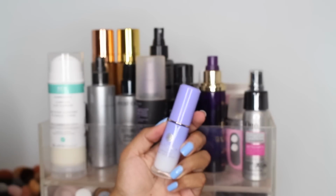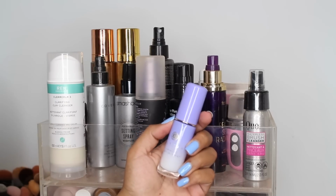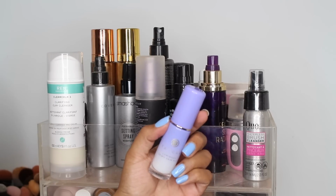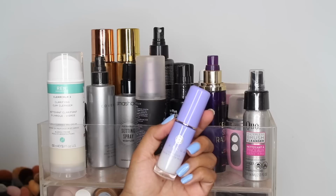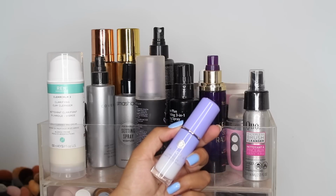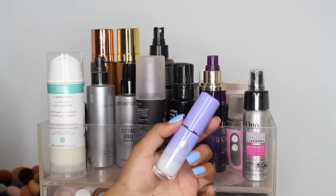And then lastly, I picked up finally to try the Tatcha Luminous Dewy Skin Mist. Everybody talks about this, but a lot of people with dry skin talk about it, and now that my skin is not so oily, I'm starting to test out some of the products that people talked about that I stayed far away from.